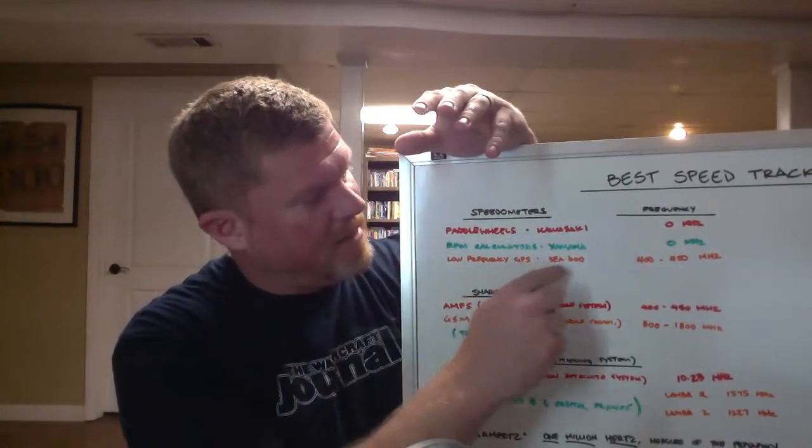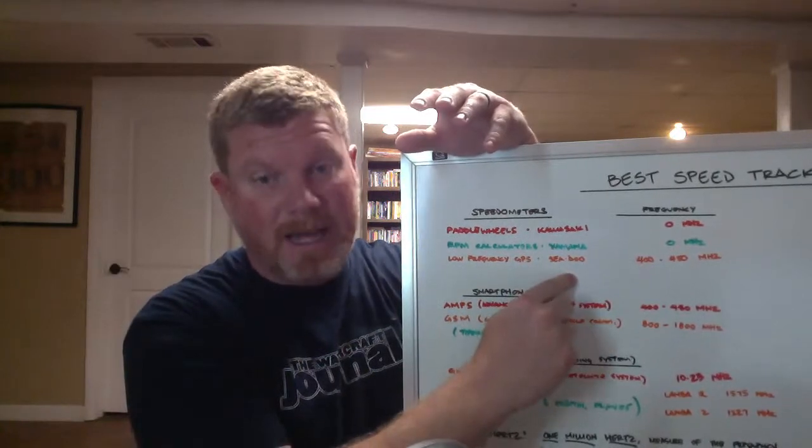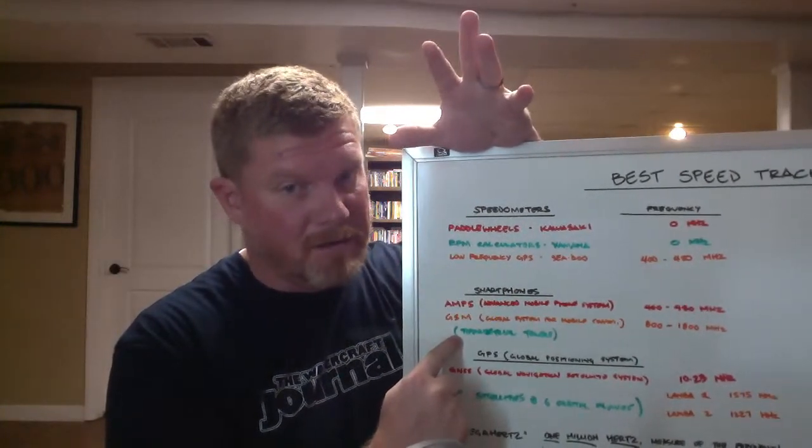The GPS signal coming out of the Sea-Doo is a GPS signal. It's a dedicated GPS signal. It is not a terrestrial line, okay? So that's a big deal. There's a big difference there.